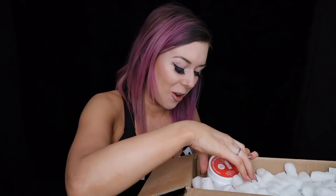Okay, let's see what I got in my box. Did anyone ever watch Barney, the purple dinosaur, when they were young? They had this magic bag and it was like, what have we got in the bag today? That's what I feel like. I don't remember what I ordered because I got so excited and ordered so much. Woo! Okay, I get way too excited.